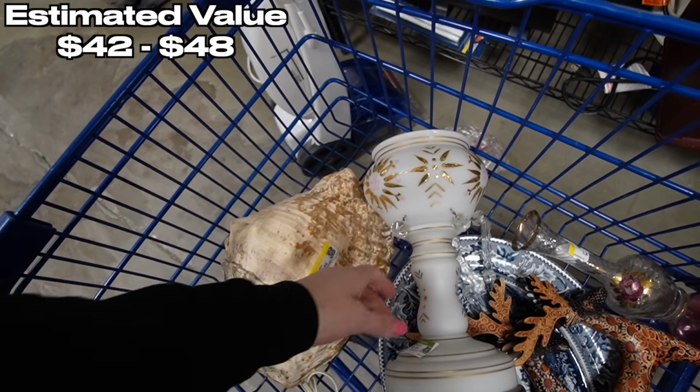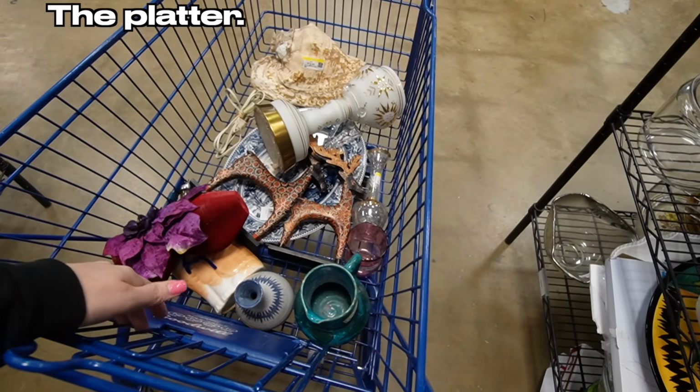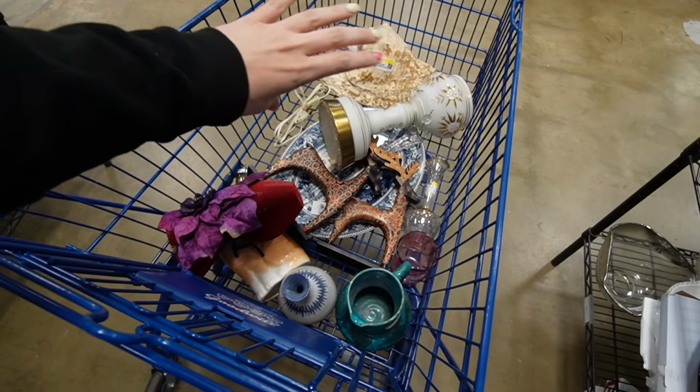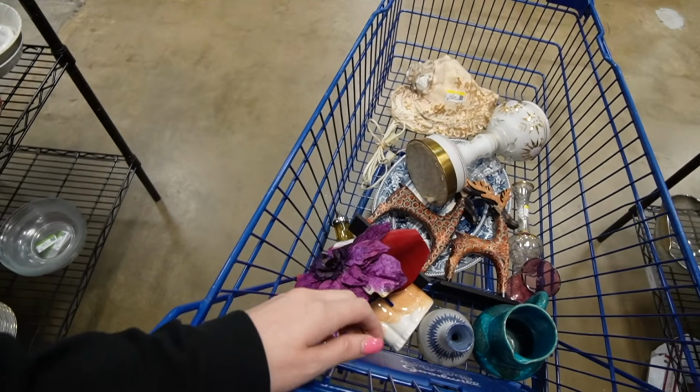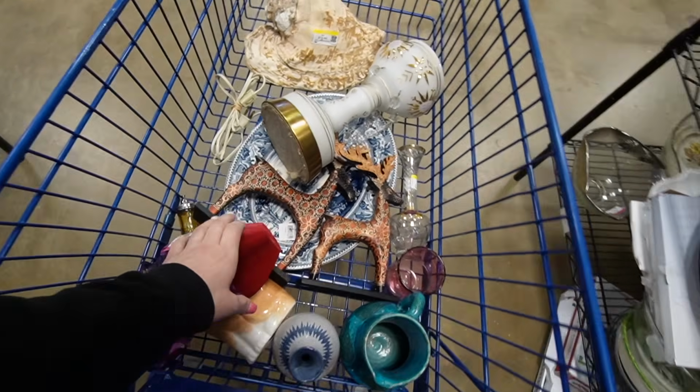Really nice pieces. All right, well, it looks like it sells for like 24 to 28 bucks. I don't think it's worth the hassle of shipping it though, because it's really long and kind of annoying, very fragile. So I think I'm gonna put it back. The other items I will probably take with me.